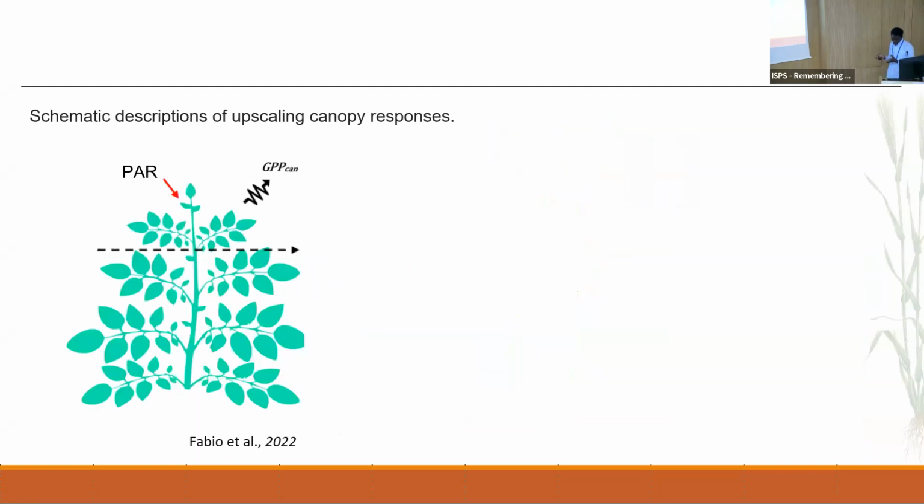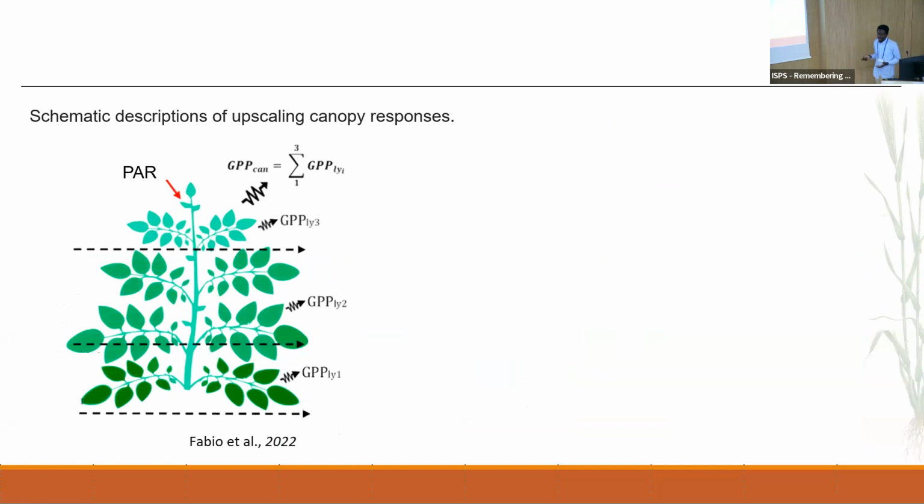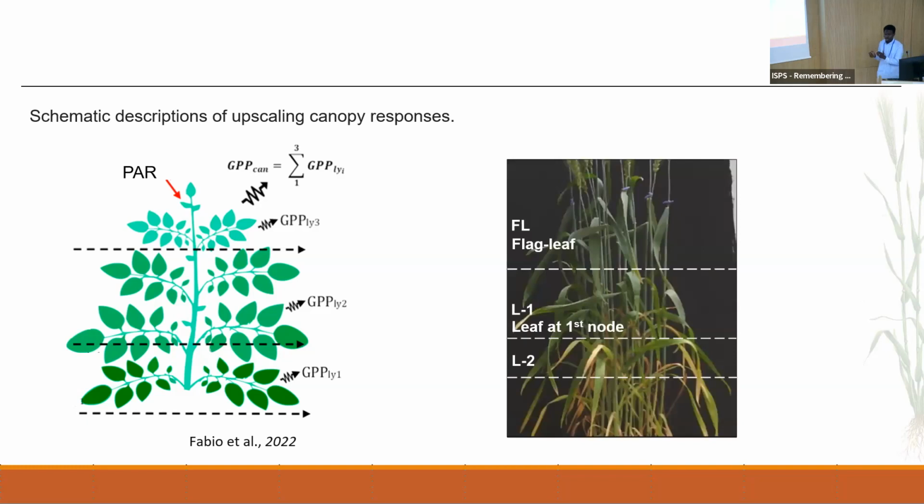Another issue with crop models, so now we're talking about the metrics for the parameters, but also in crop models, there is a basic assumption that sunlit areas are representative of the whole canopy response. But in reality, there are differences in the vertical canopy profile when you talk about biochemical or physiological traits. So in this study, we divided our wheat into different layers: flag leaf, leaf 1, and leaf 2, based on the nodes. It has 4 nodes, but here we only consider 3 because the last part dies out early.